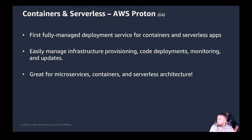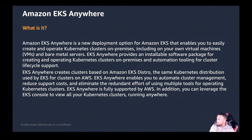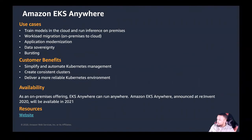Talked about Proton already in the earlier slides, so I'll skip over that one. Let's see, talked about that, we'll skip over that. Talked about that, talked about EKS.